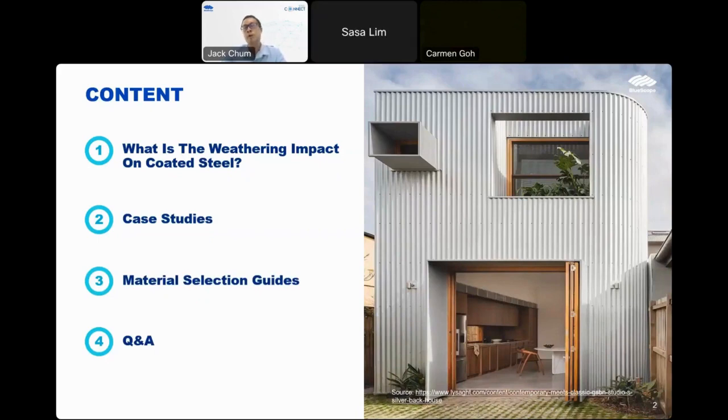First, I'll talk about what type of weathering impact could still happen. Second session will be more about the case study. This is also one of my favorite topics that I want to share with the floor, about what we have experienced throughout the many years that we went to the site for visits. Third, of course, is a summary of topics number 1 and 2 in terms of how to reselect the right steel to fit your applications. Then the last session is the Q&A.